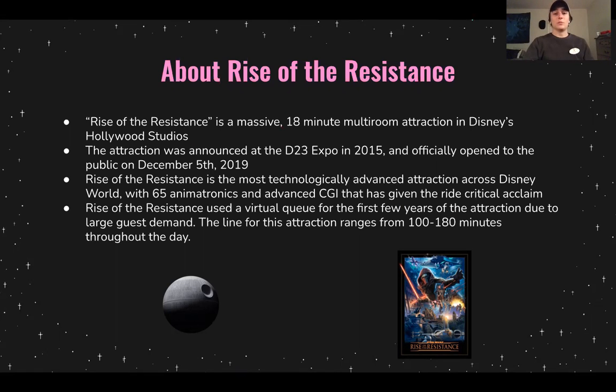Rise of the Resistance is the most technologically advanced attraction across Disney World, with 65 animatronics and advanced CGI that has given the ride critical acclaim. This is by far the most popular ride in Disney World right now. It has garnered huge crowds, and because of these huge crowds, they had to implement a virtual queue system. This was the first attraction in Disney World to do this.